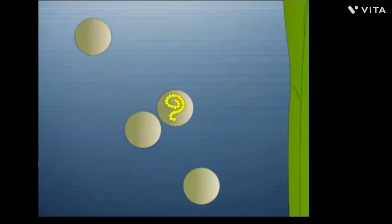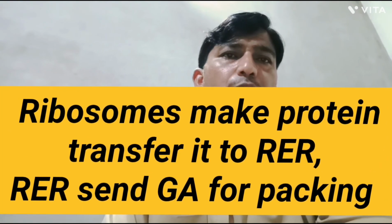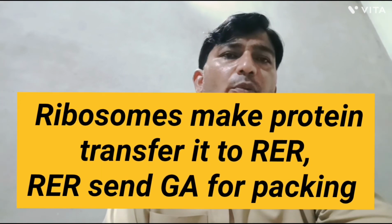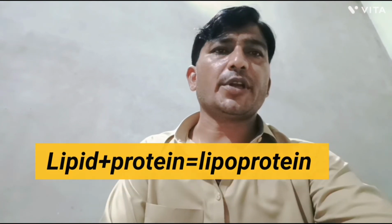The function of Golgi complex is packing of proteins. They pack proteins. They also make packings for glycoproteins, and they also make packings for lipoproteins. In general, the function of Golgi complex is making packings of different types of materials, like proteins that come from the rough endoplasmic reticulum, and the conjugated compounds. The conjugated compounds mean dual compounds, two compounds together. For example, glucose and protein called glycoprotein, and lipids and protein called lipoproteins.